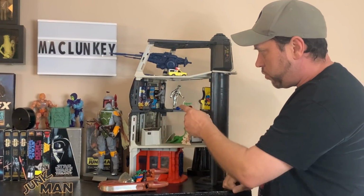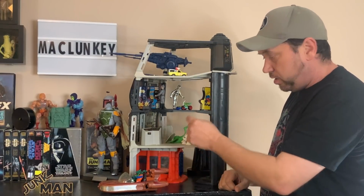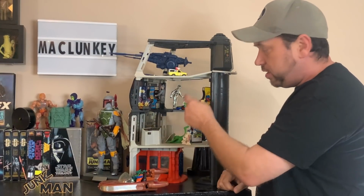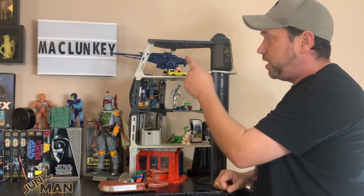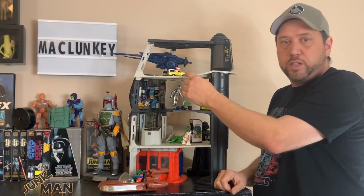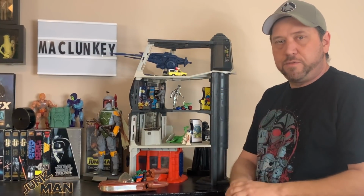1, 2, 3, 4. 4 levels of fun. You got a working trash compactor. You got a free trash monster. You got a bridge that opens and closes and a swing to swing over it if it's closed. You got a cannon that blows up when it's fired at. And a working elevator. There's so much here to have fun with.